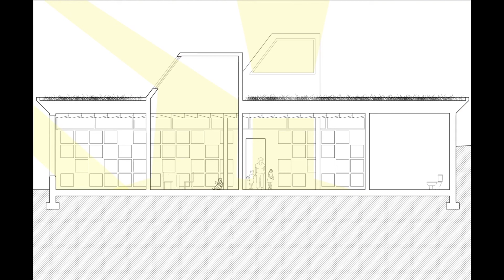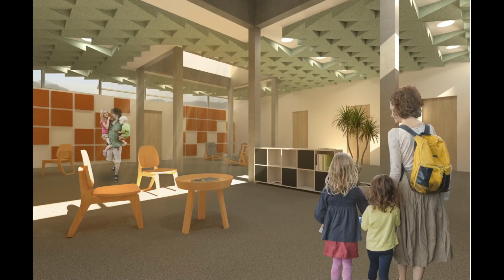Another one, we have the main entrance window, which is quite a large glazing panel that lets a lot of light into the lobby, and the light towers themselves also allow the light to come in. And here is a final render of our little daycare, our garden.